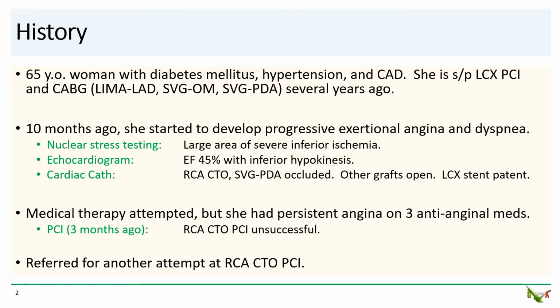Ten months ago, she started having progressively worse exertional dyspnea and angina. She got to the point that walking up one flight of stairs would trigger angina. She underwent nuclear stress testing, which showed a large area of severe inferior ischemia. Echo showed an EF of 45%, and there was inferior hypokinesis.